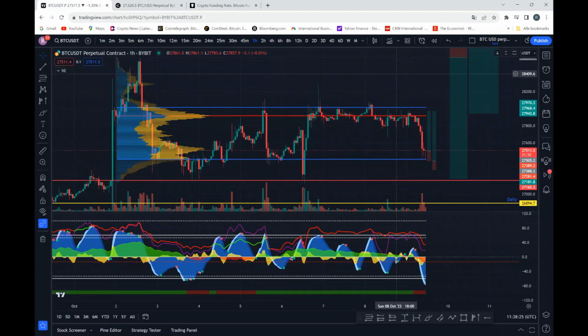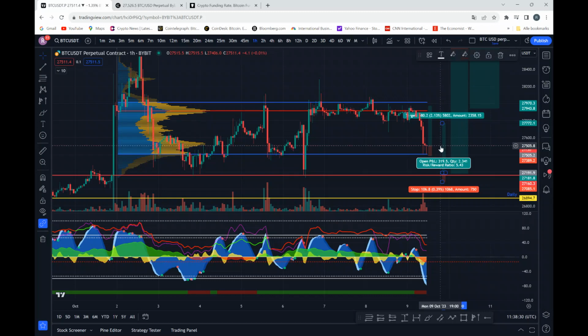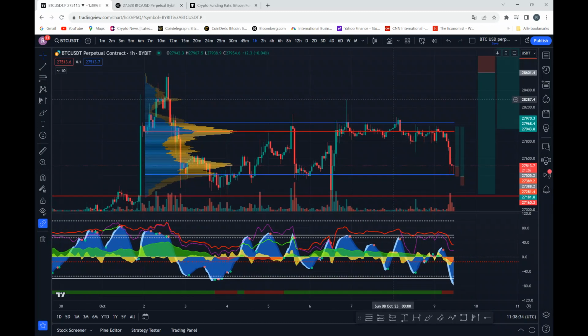So 2 longs, 2 shorts, maybe here a third long where we just talked about, but not so super eager. I actually just want us now to go higher since we already took the lows.